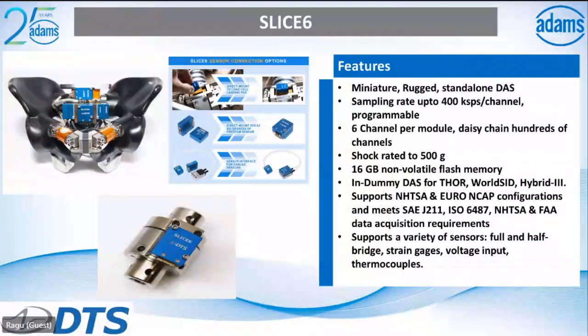It also supports a variety of sensors such as full bridge, half bridge and strain gauges, voltage inputs and thermocouples. The Slice 6 has unique functions: you can directly mount the load cell to the landing pad, you can also mount the 6 degrees of freedom sensor to the Slice 6, and it has a sensor interface so that you can connect uniaxial and triaxial sensors directly.